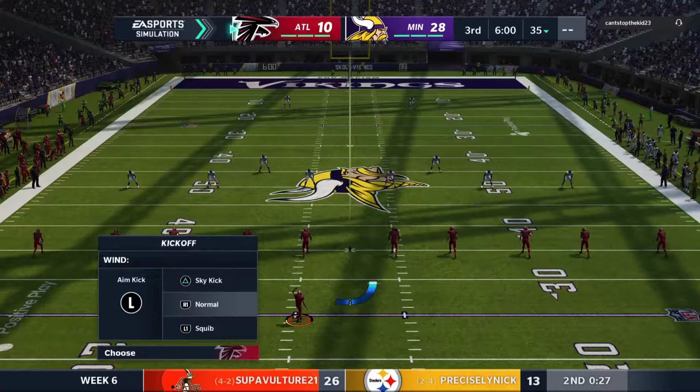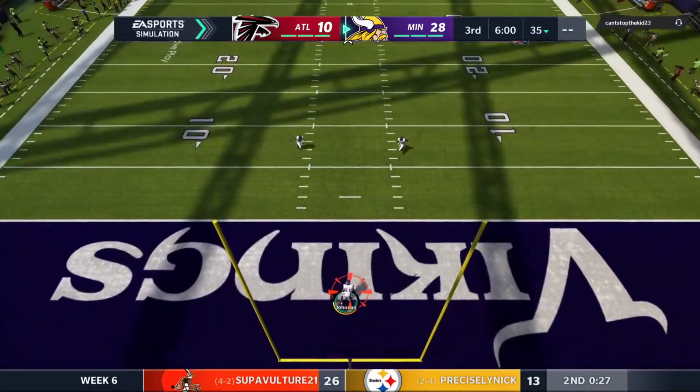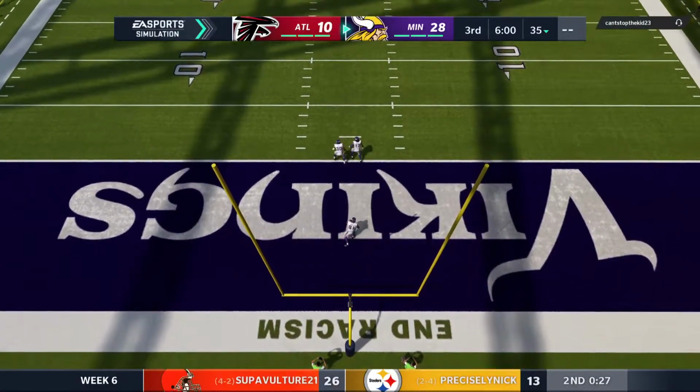Coach. The Vikings have to like their position. They've got the lead. They get this football as well as we are back and underway for the second half.